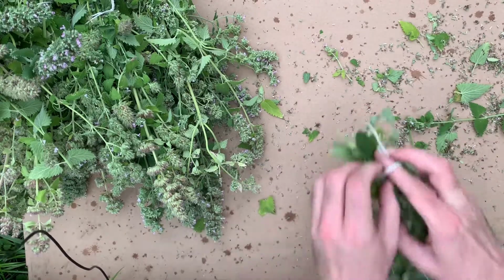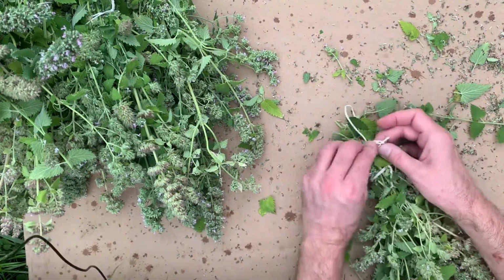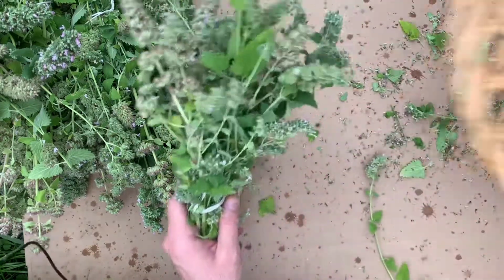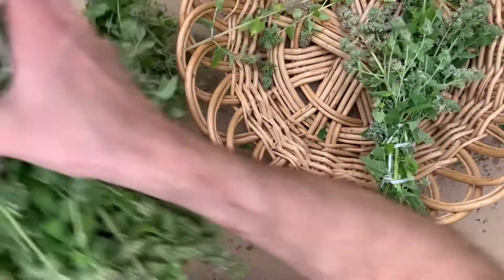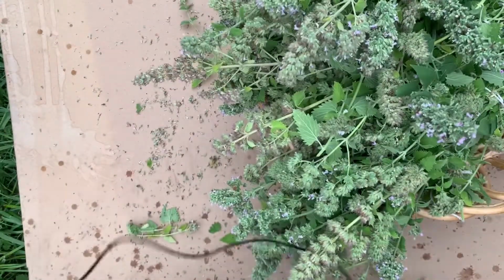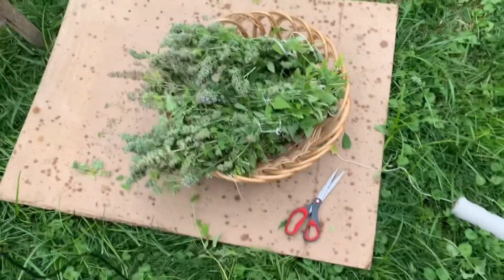I was going to show y'all what the dried ones look like out here, but I will probably have to go do that on the inside. So, put all these in my thing, and there we go. Time to go inside because of the rain.